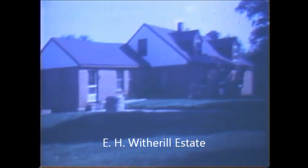This house is at the corner of Oak Street, and an 1850 map says it's the estate of E.H. Witherell, and we have nothing further on that house at present. This house is at the corner of Oak Street. We do not have much on that one either.